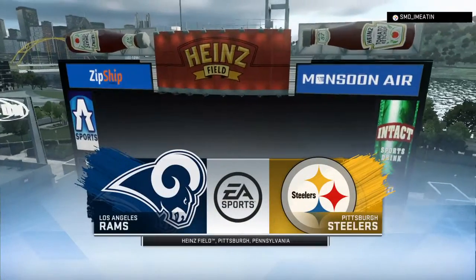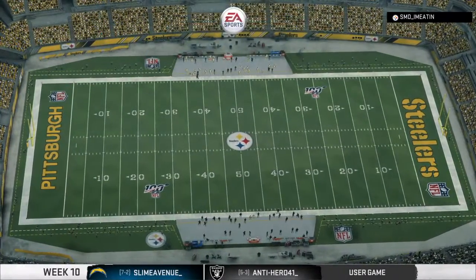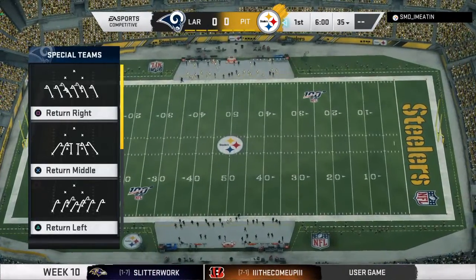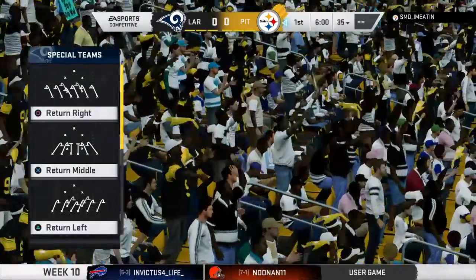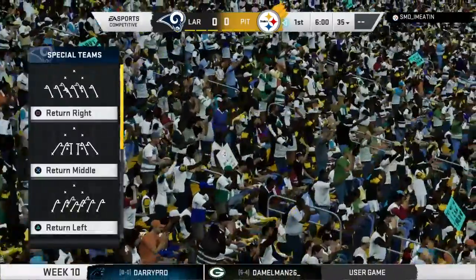Steelers on Art Rooney Drive. We welcome you to Heinz Field in Pittsburgh, Pennsylvania. The scene a few moments ago, here it is. It's unlike any other in sport as both teams made their way out of the tunnel. These folks are fired up as their guys are ready to do battle between the Los Angeles Rams and the Pittsburgh Steelers.